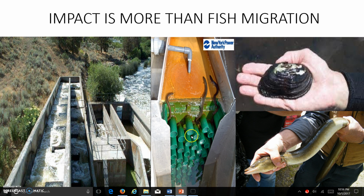What happens is that mussels put off their larvae, and the larvae actually attach themselves to the eels, and as the eels swim up and down the river, it helps distribute the larvae of the mussels and helps propagate them. So because the eels aren't getting up and down the river for migration with the dams being in the way, we're seeing a ripple effect of impacting the eel population and the freshwater mussel population as well.